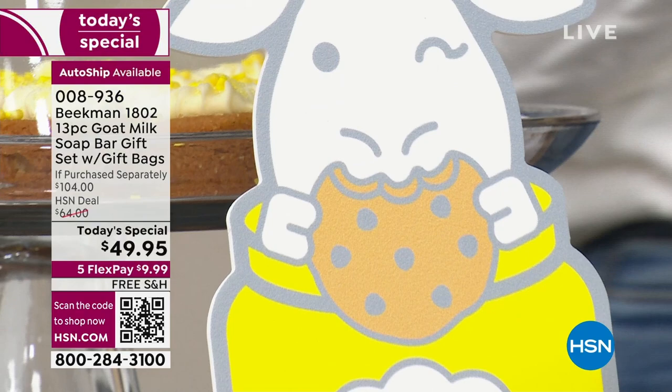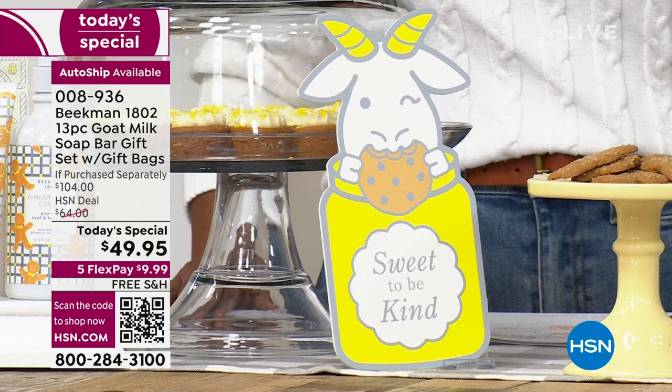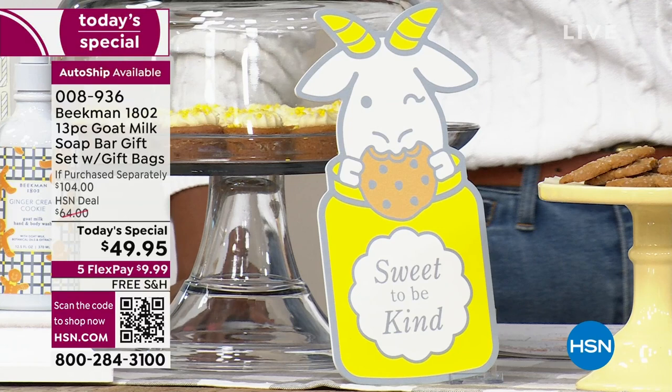And this is Goaty. He is our global ambassador of kindness. And our holiday theme this year is sweet to be kind. And one of the things we really want to thank our neighbors for is spreading the kindness every year. It's not just gifting Beekman, it's spreading the kindness. And it's because of neighbors that we are able to do all the things we do as a company every year. All the research, and all the give backs.